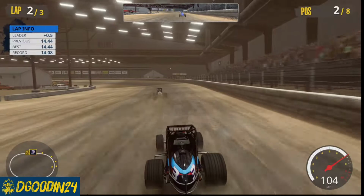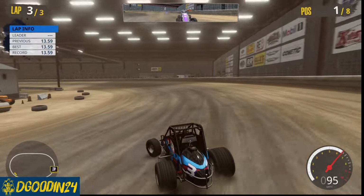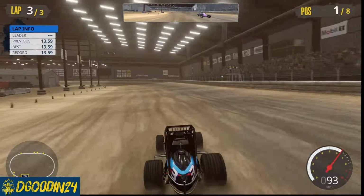Here we go. Last corner. We're going to make a big dive. Side by side. Oh, no. There's one to go, I guess because it's a showcase race. I'm an idiot. Oh, that was a big mistake. But it's going to work. I thought we were just doored coming to the line. But we are going to win our showcase.